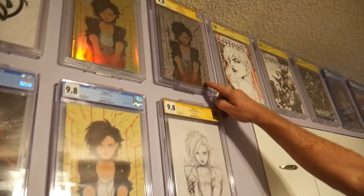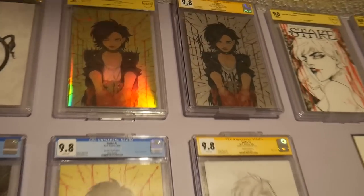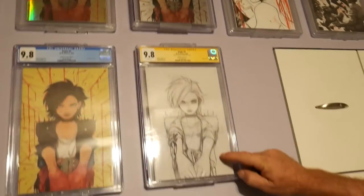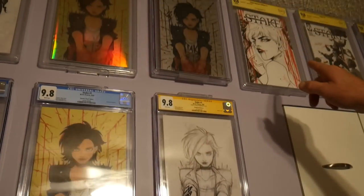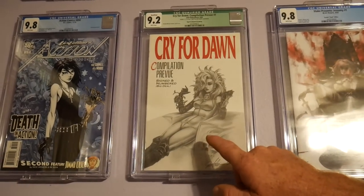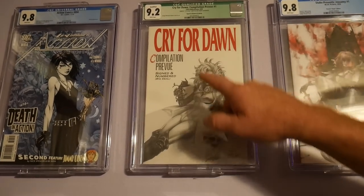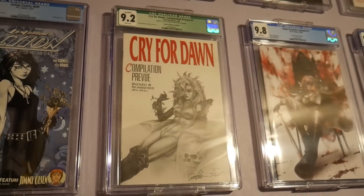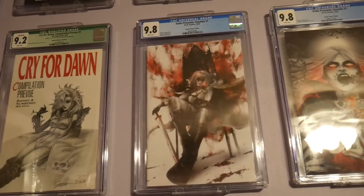This is the Medal of Stake number one. There's only five made, and I got it signed by Peach Momoko, because she did the cover for it. This one is a 25. This is actually the sketch that she sent in for verification when Peach Momoko did the covers. This is the free promo pamphlet that they actually gave to comic book stores when they were promoting Dawn, Cry for Dawn. You're a big Dawn fan. Yeah, I'm a Lenzner fan, I should say. Who would you say your favorite character is?